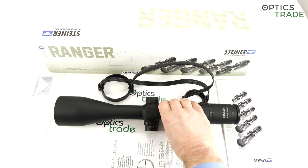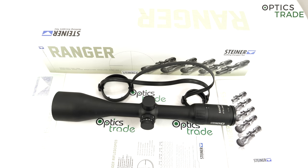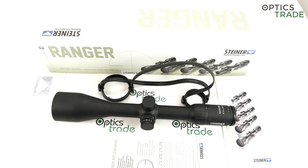The battery inside of the illumination system is a CR2032, a standard battery which you can buy everywhere and which all other scopes also feature. And like I said, Steiner is a German company, even though this scope is not made in Germany, it's made in the US. But still, if they weren't frank about it, I think nobody would notice that it's not made in Germany, because the quality is there.